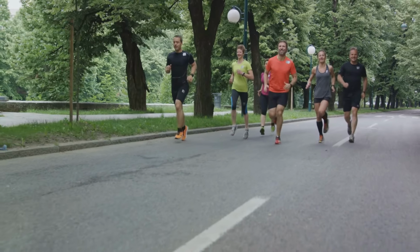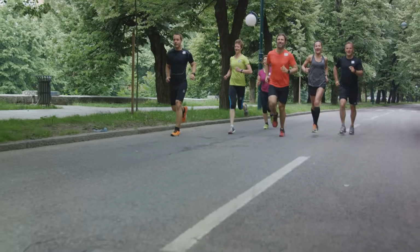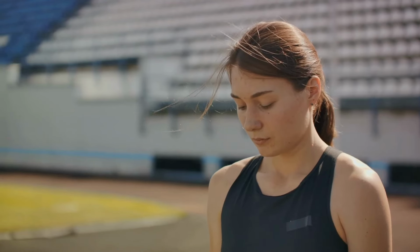Then, we delved into the mind game. Your mind can be your strongest ally, or your biggest foe during a marathon. It's like you're trying to convince a stubborn toddler to eat their vegetables. Sometimes, you have to trick your mind to keep going when your body wants to quit.